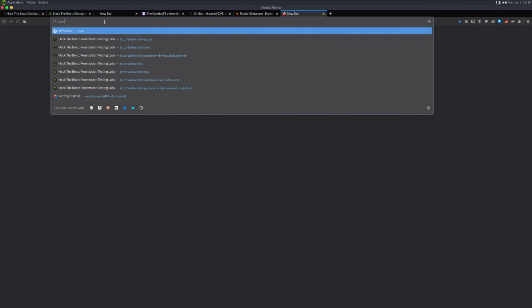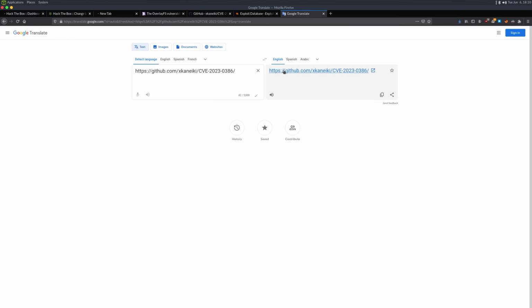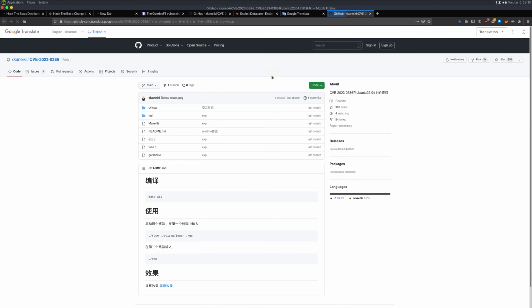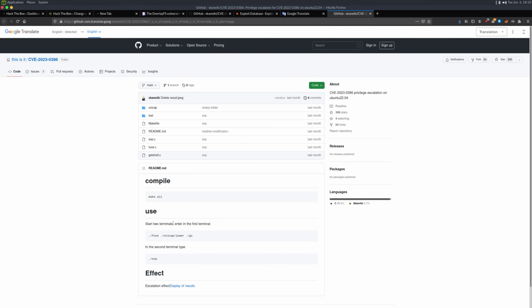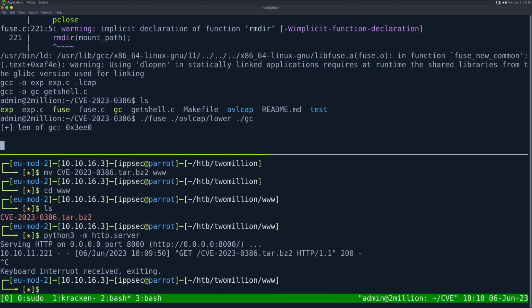See, can I go translate.google.com, paste this in, now go here, start two terminals. In the first, enter this, and the second. That definitely helps. Let's see.